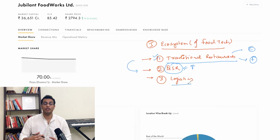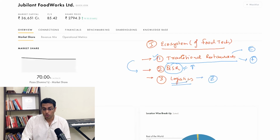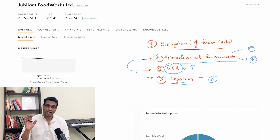Now, third and finally, you have a monopoly business that is shaping up here, especially by Zomato and Swiggy, and they are dominating the logistics space. Their viewpoint is that, you know what, whether you're a traditional restaurant, whether you are QSR, you will need our logistics service. And that is where Zomato and Swiggy are capturing a lot of value.